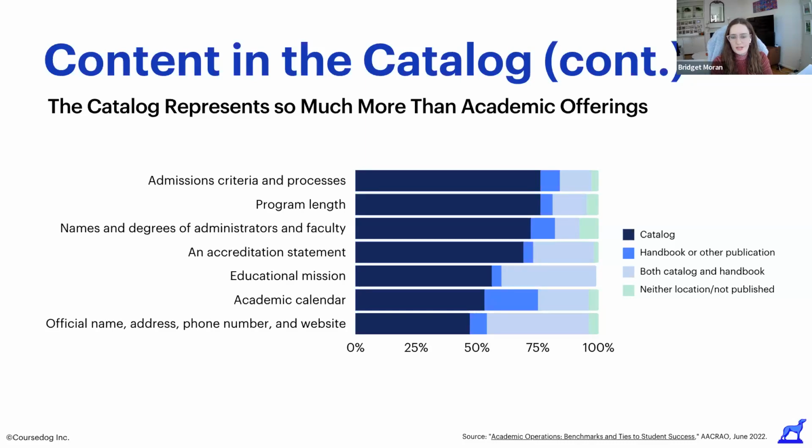So here you'll see some of the other types of information often included, such as the academic calendar, accreditation information, names of faculty members, and admissions criteria. So, when I'm looking at this data, what I'm really wondering is, who has actually read an entire catalog?